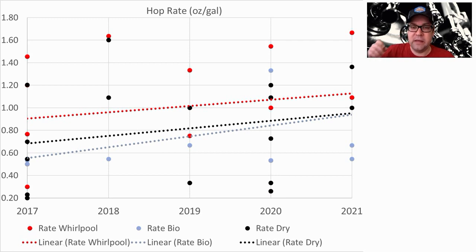And I think these are showing that you need to get enough hop matter in there to extract the volatiles and the hop oils that are really necessary for this style. So shoot for around 1 ounce per gallon for each of these additions.